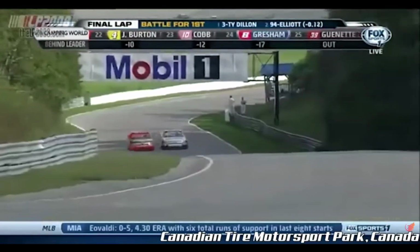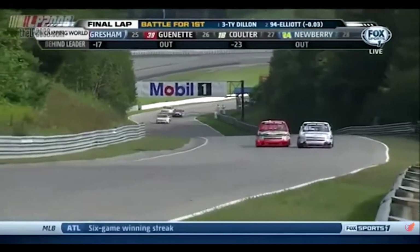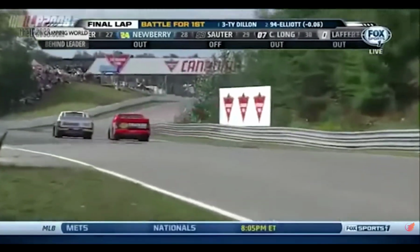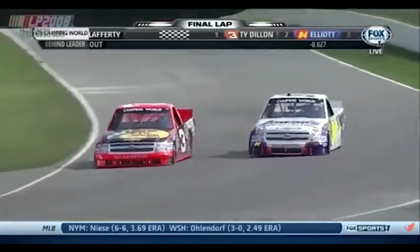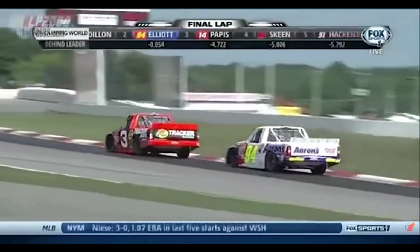Chase has a run on him. Here comes Elliott looking to the inside. Side by side for the lead. Elliott has the advantage, but they're door to door as they go up looking into turn number 8. Elliott can slide up. Or excuse me, Dillon still has the inside line. He stays in front of the 94. Chase Elliott right on his back bumper.